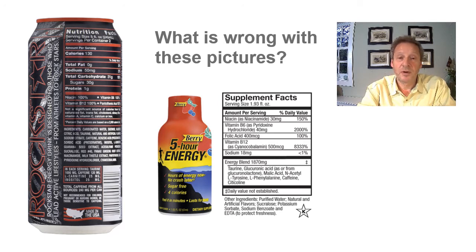Let's look at two products which are shown on the slide. A can, which has a nutrition facts label on it, which means it is sold as food, and 5-hour energy drink, which actually has a supplement facts label. Therefore, it is being sold in the US as a dietary supplement. So let's think about it. What is wrong if you truly follow the regulatory language of FDA, and try to be a purist?